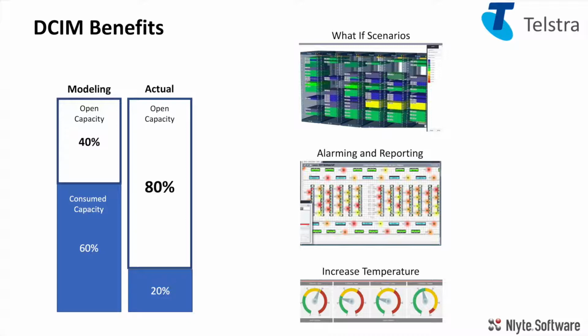Also, the CFD modeling, or the temperature and humidity modeling that you get out of Nlight, has helped us to identify and be proactive in a number of cases within some of our more high density environments to stop faults before they become a problem, and prevent outages. So we weren't sure how that was going to work, which it's been really good.